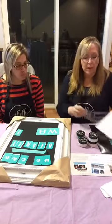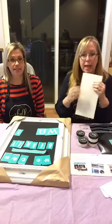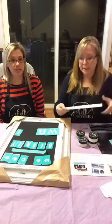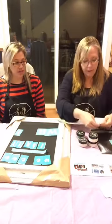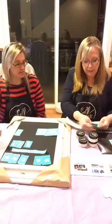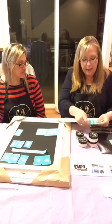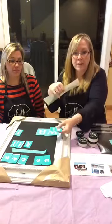If you peel the transfer off the backing, you have the slick side. What we were doing today was lining up the letters so that they were spaced evenly on the backing, laying them down and then pulling it up. So we'll do them both ways. We'll do them with a backer.